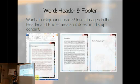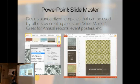Any questions about this? Okay, so last tip, and this is going to be a mouthful, is PowerPoint. In PowerPoint, there's a feature where you can create your own slide deck. It's called Slide Master. All of their templates that you use have their own slide master. So when you create a new slide, that's where you can set whether it's a title slide, an image slide, a text slide, the works.